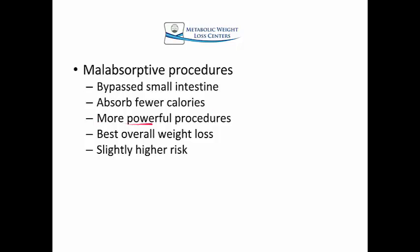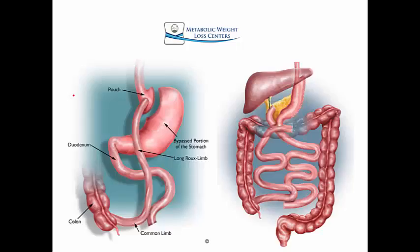So in addition to eating smaller portions, you're not absorbing all the calories you consume. So they're more powerful procedures, and overall, they'll typically have the best long-term weight loss, but since they are more complicated procedures, they come at a slightly higher risk.